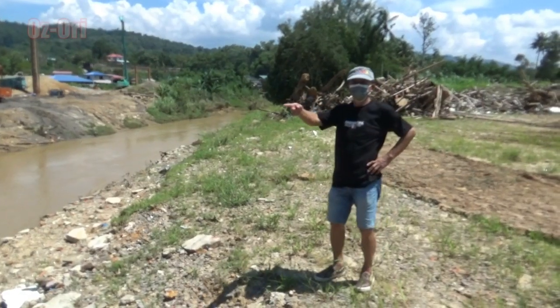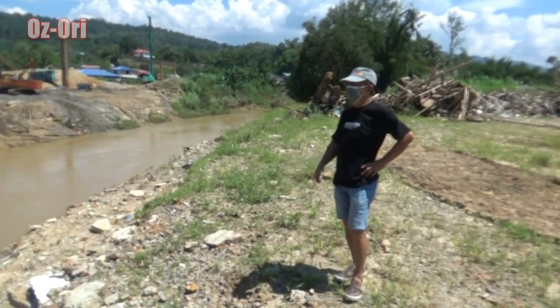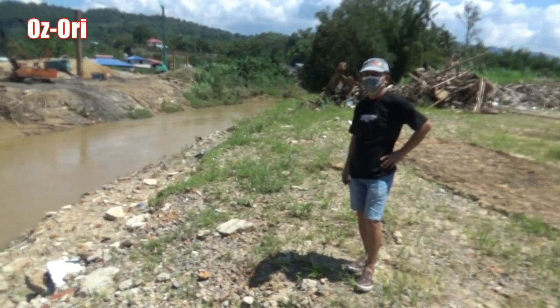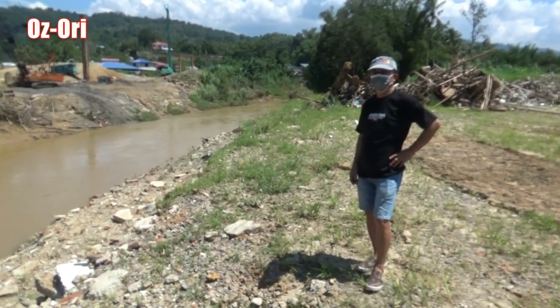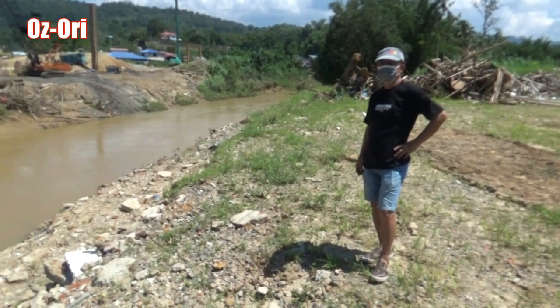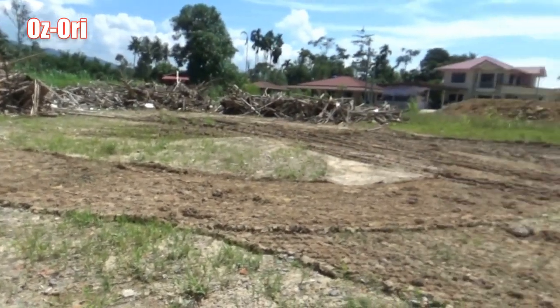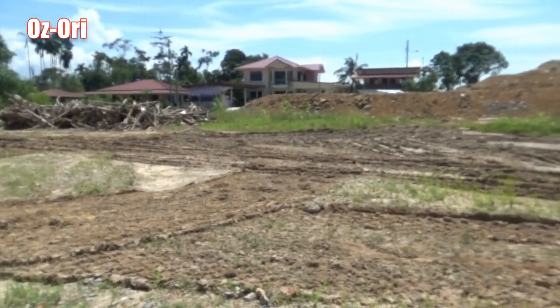15th of October, and here's my friend, Mr. Tony, showing me the Moyog River at Kampung Hubah. Yes, it's between Kampung Hubah, the hub side. On my left is Hubah, the hub side. And this area is Hubah, famous for their mansions.